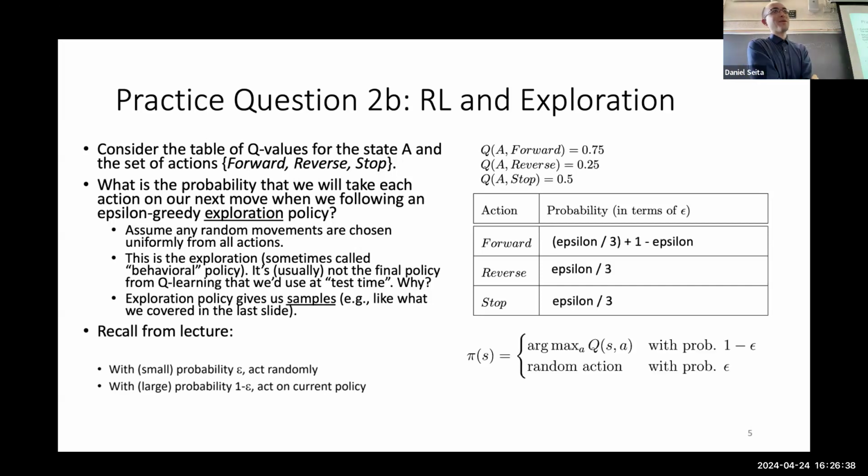I think you got it right. To go forward, the probability is 1 minus epsilon plus epsilon over 3. And then reverse and stop are both epsilon over 3. See how that works? This is an epsilon greedy exploration policy.